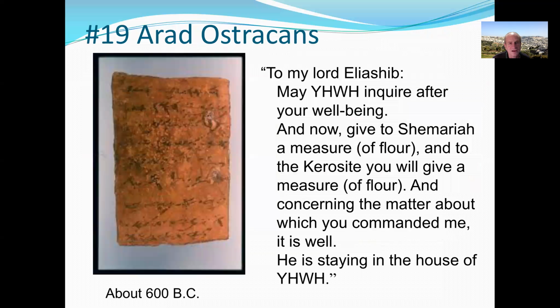Number 19, ostracons. One of the ways that writing could be preserved is on pottery. Pottery lasts forever, it doesn't really wear down. And so sometimes they would write on pottery, and when that happens, it tends to be preserved. So there are ostracons at places like Arad, a city in southern Israel, or Lachish, and they have some writing preserved on them.